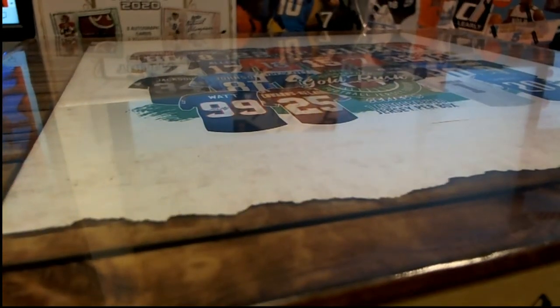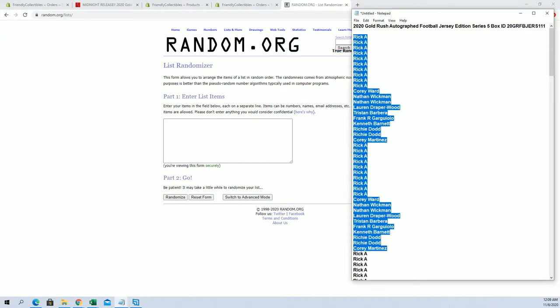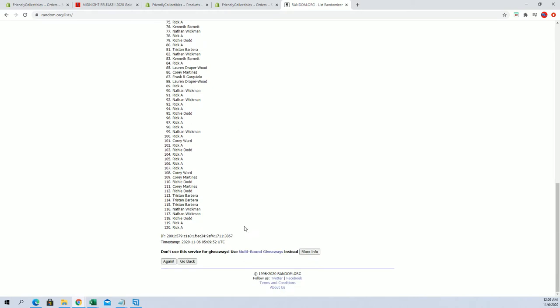And this is number 111 and 112, guys. We're going to be doing here 111 and 112. Let's get it. All right, Rick A down to... Again, this is 111 we're doing right now. 111. Corian. Let's get it. 120 flip, guys.